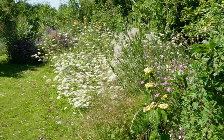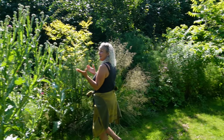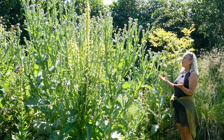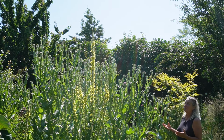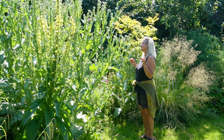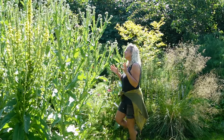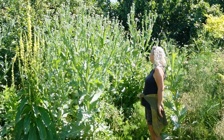So many things I want to show you in here. But most of all, look at the thistles. Ooh, I think they must be 3 meters tall. What power! I think they are glorious, these cotton thistles, and they are loved by insects. And what graphical beings to have in your garden.